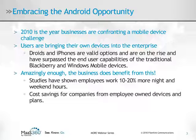2010 is the year that businesses are confronting how to fully embrace mobile devices. This also drags the IT team into the picture as users bring their own devices into the enterprise without proper IT management strategy and operation. Studies show anywhere from 23 to 56% of employees are currently using their own devices at work. Droids and iPhones are being selected over the traditional BlackBerry and Windows mobile devices. From a recent study, the iPhone surpassed the BlackBerry as the top mobile device, and Android has become the #1 OS. And this is definitely a good thing.